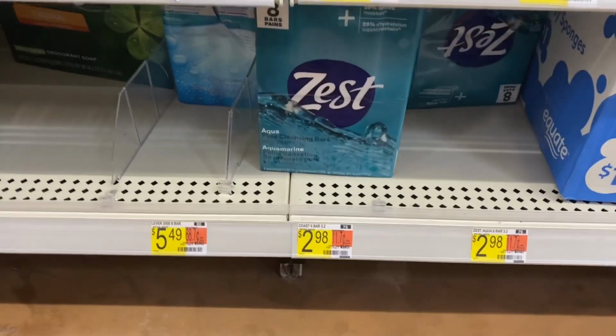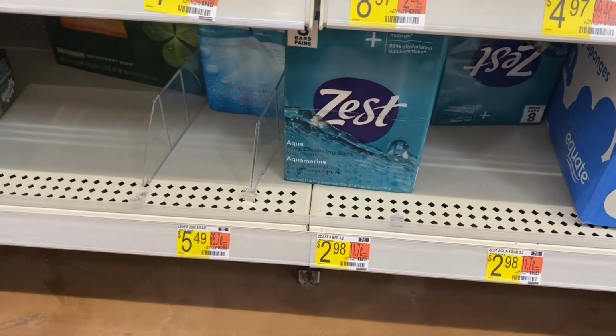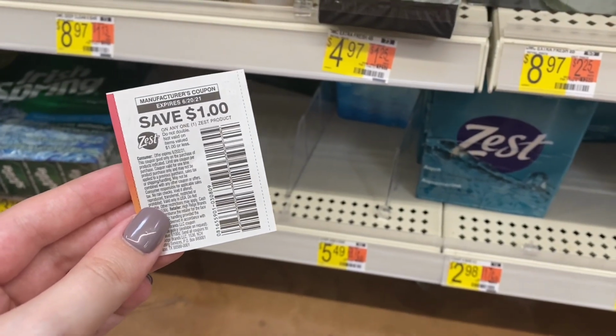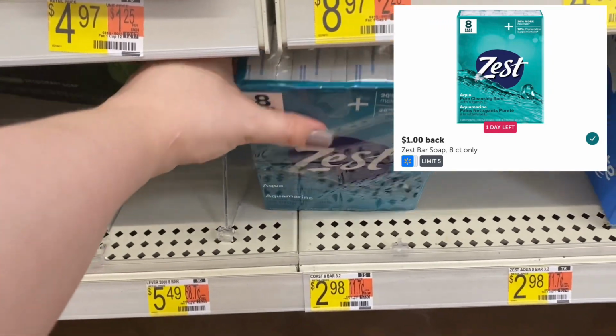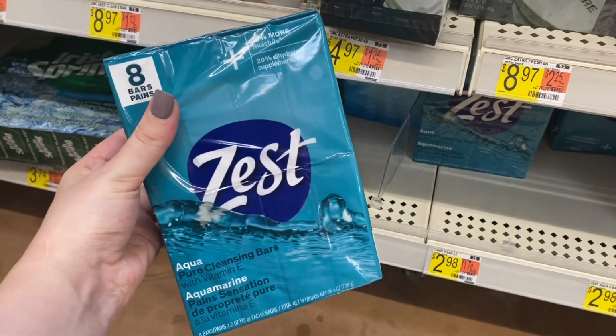So next we're going to grab this pack of Zest bar soaps for $2.98. We're going to use a $1 paper coupon that came in the 5/23 Smart Source. That's going to leave us to pay $1.98. Then Ibotta's going to give us back $1, making this only 98 cents. I really don't think that's a bad price, and this has 8 bars of soap in it, so not bad.